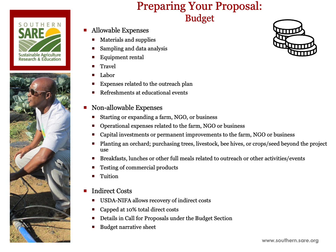If your institution or organization does not have a federally negotiated indirect rate agreement, you may include indirect costs as a line item in your budget at a maximum rate of 10% modified total direct costs. Information about indirect costs can be found in the call for proposals as well as the budget narrative checklist.